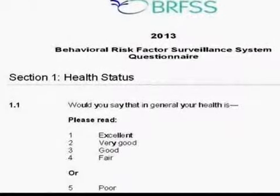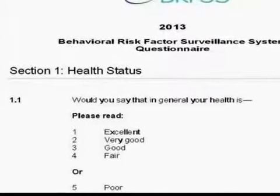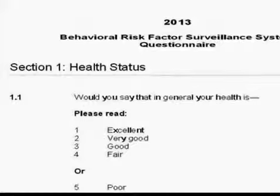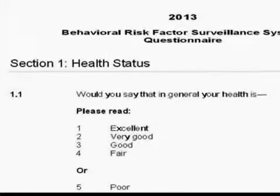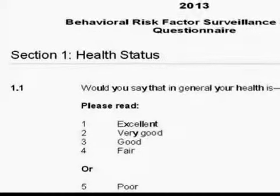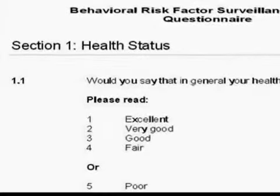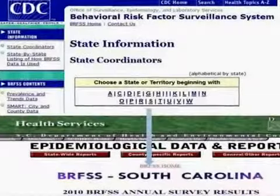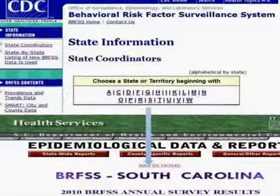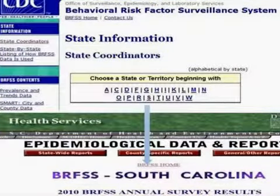So, here's an example of the standardized questionnaire. For Section 1, Question 1, would you say that in general your health is excellent, very good, good, fair, or poor? And the person on the other end of the phone answers and makes a self-assessment of their health at that time.